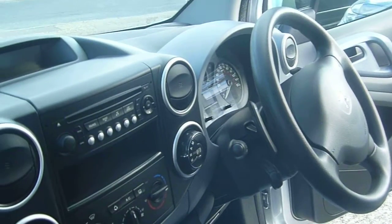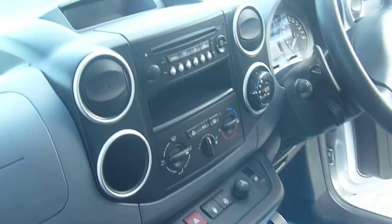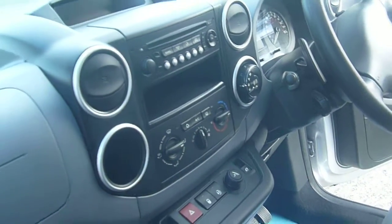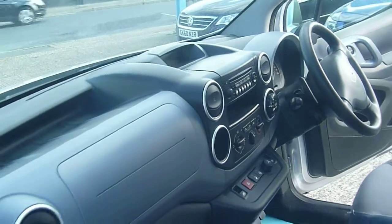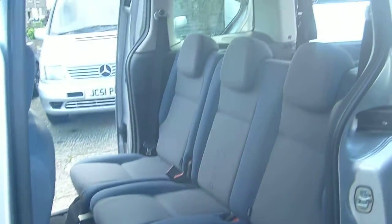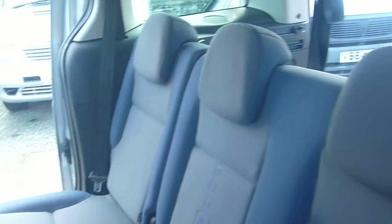Motability is a charity funded by the government and leasing vehicles to the disabled. This is the 6-speed EGC semi-automatic gearbox, very popular at the moment. Suitable for both private mobility users and taxi drivers alike.